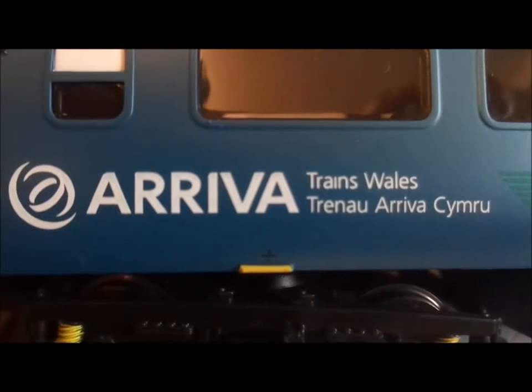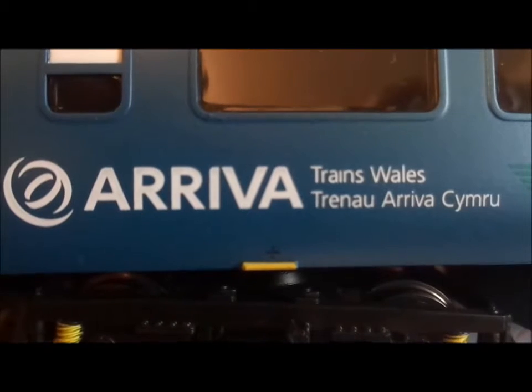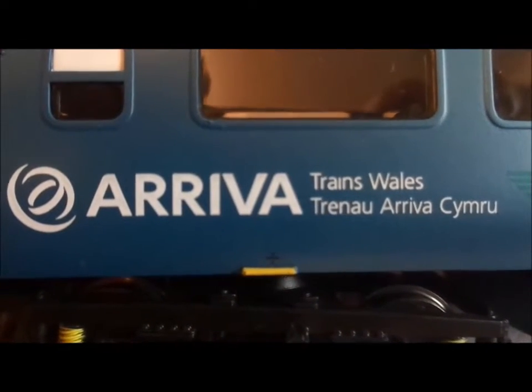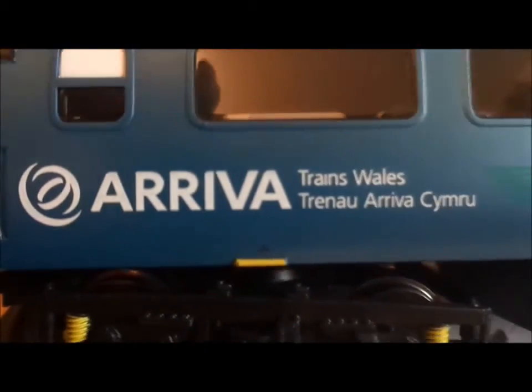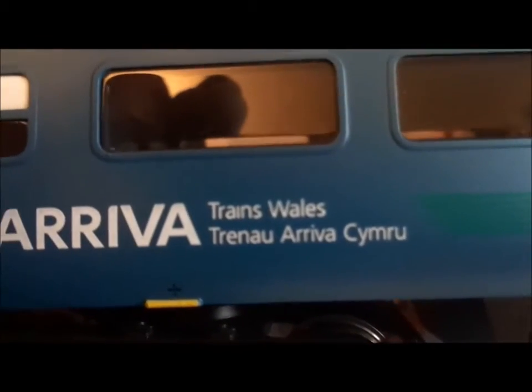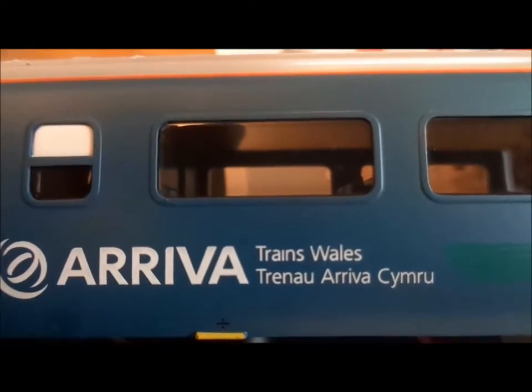Now, what does this here say? Archie knows everything about trains. Archie must know this. Arch, come here a second. Yes. What does this say here on the train? Arriva Trains Wales. Yes, it does. No, just below that. What does that say? Trainiau Arriva Cymru. Very good.